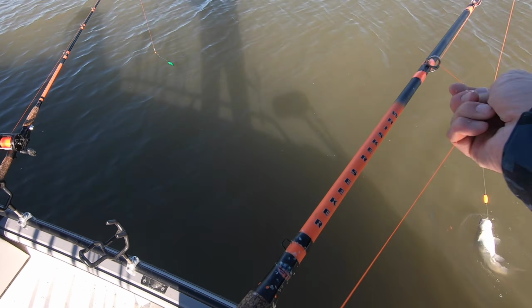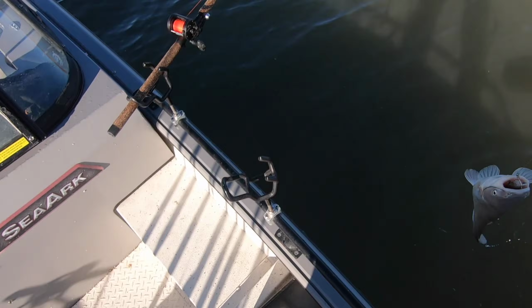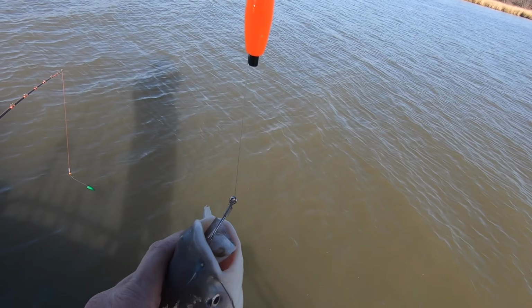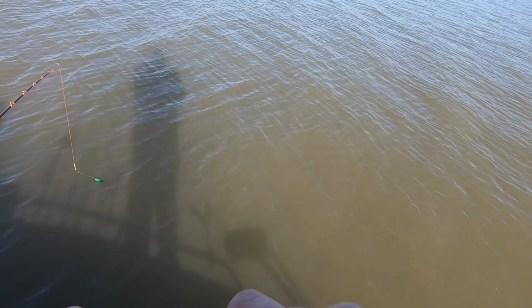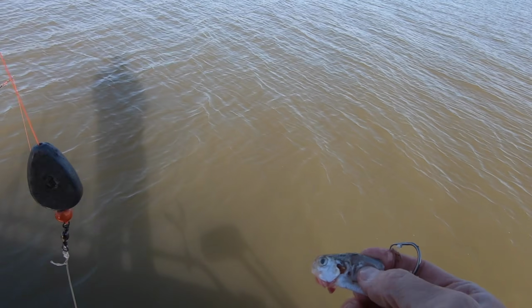I marked some big fish right here on my side imaging, which is why I stopped right here. I don't have a whole lot of time left. I'm gonna lose my daylight. Let me have that bait back.